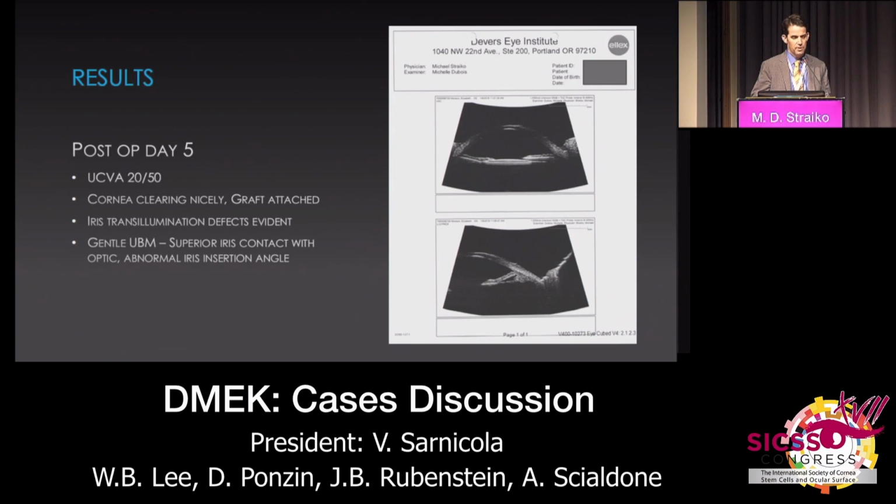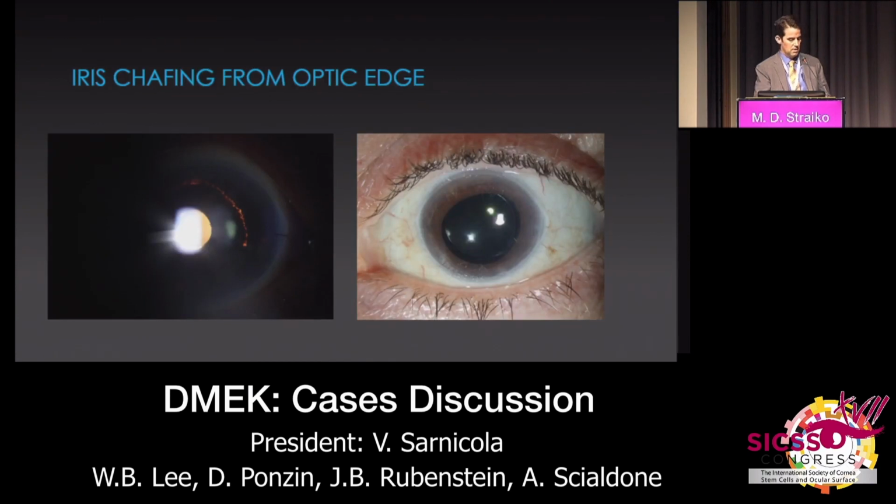The superior iris was clearly contacting the optic, and there was an abnormal insertion of the iris, abnormal insertion angle that you can see on the UBM here that kind of complicates the picture a little bit. We were unable to fully visualize the superior haptic. On these pictures, you can see this iris chafing, these TIDs. It perfectly corresponds to the optic edge, and the optic edge also has pigment on it right in this area. This is undilated and dilated.